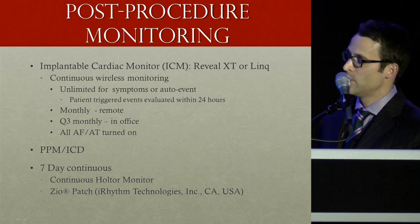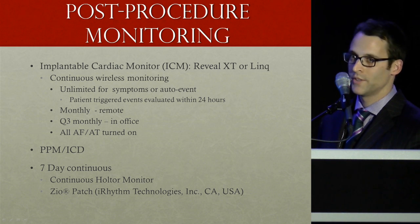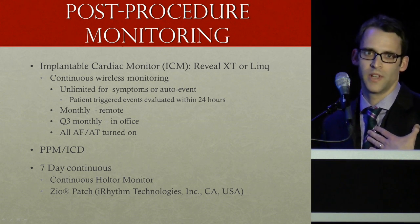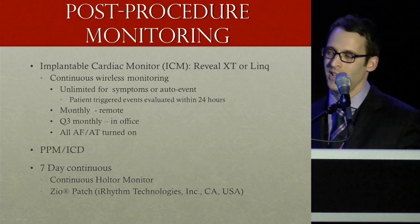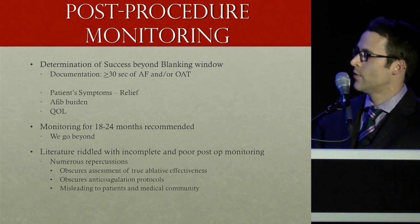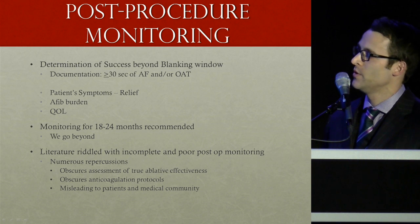But of the 7, we like the Zio patches. I'm not sure if you guys use that here, but it's essentially an electrode that sticks. They say it lasts 14 days, it's about 10 days at best. And we do this every 3 months for the first 18 months going forward. So this is the endpoint we use, consistent with all the societies.